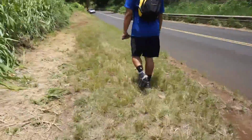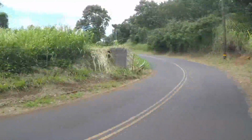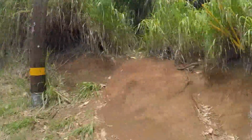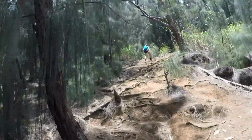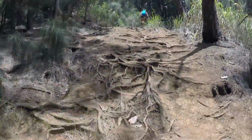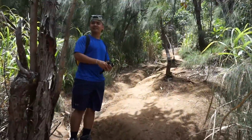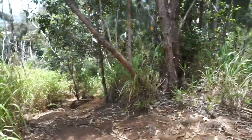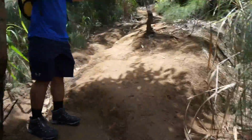Tony's actually breaking in his new hiking boots here. Can't hear any music in my ear. Climb up. We haven't even gone that far, but we're already kind of breathing hard. All right, let's continue up.